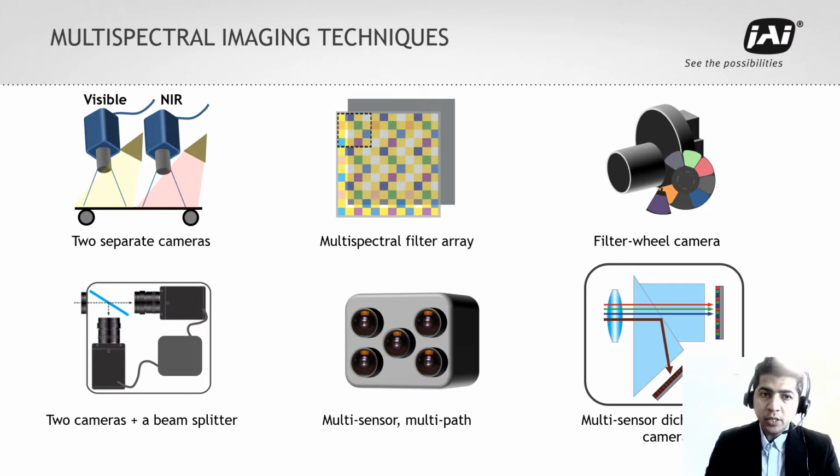The most common approach that we see in the larger machine vision market is using separate cameras. But again, these are separate individual cameras, so you need to deal with the complexities of having individual setups. You have successive imaging, which means that if the object is changing its direction, or if something is moving in the object, then you don't have the same information at the same position in the image compared to the previous imaging system. So you have these certain challenges associated with each of these applications and methods.